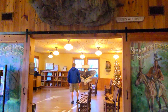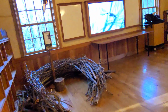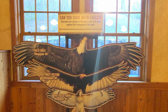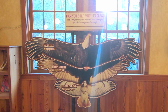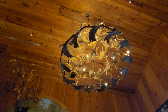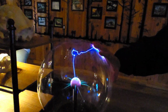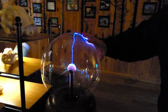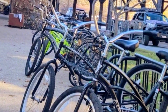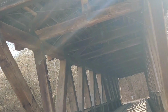Oh it was an eagle's nest. Here's another one. Here's your wingspan, 84 inches, turkey vulture, 65, red-tailed hawk, 45. And here we find our bikes for the day. This is called the Long Pine Crossing Covered Bridge.